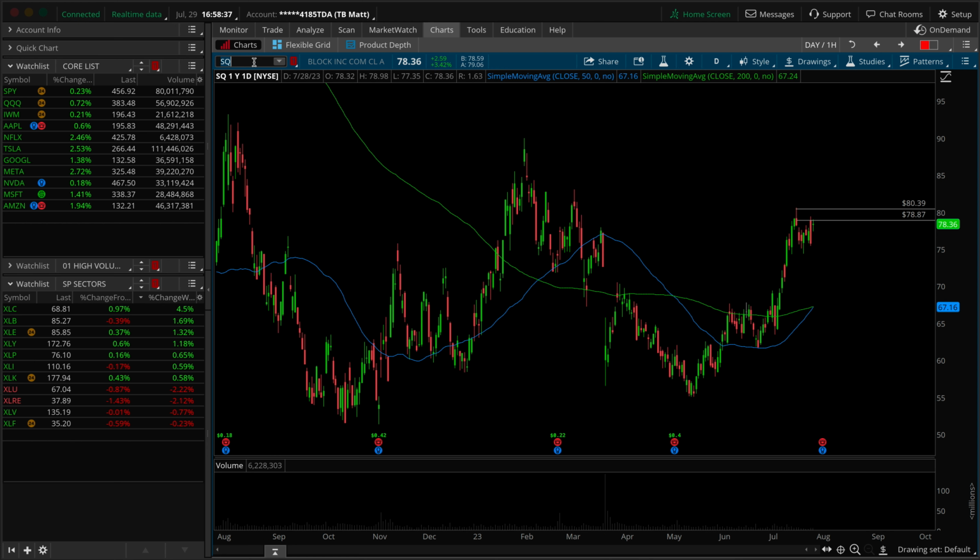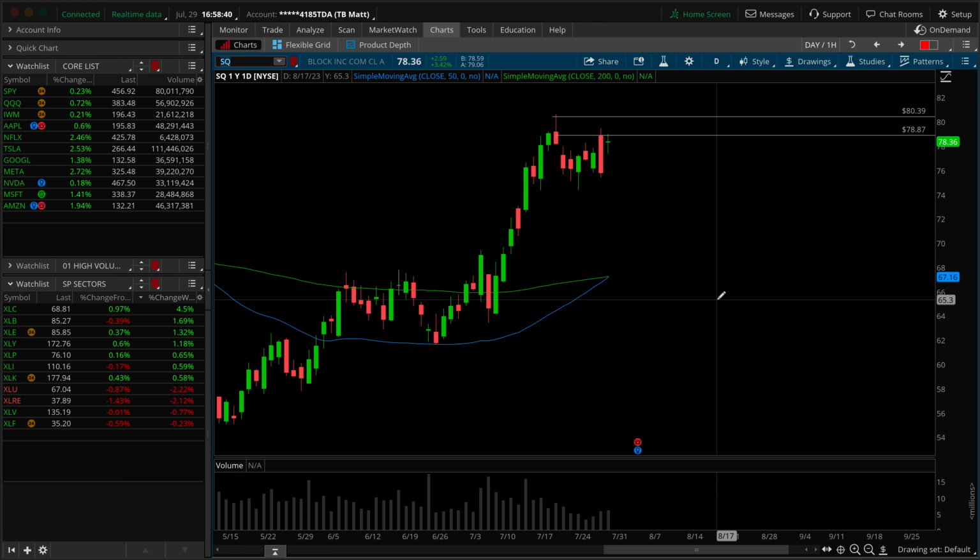Let's take a look at SQ, what's going on with Square, Block as it's now called. This is the opposite, an inside bar, 3-bar play in the upward direction. Again, this is a scalp with earnings around the corner. We are noting that a move over 78.87 is an intraday trade to your equal high back here at 80.39.